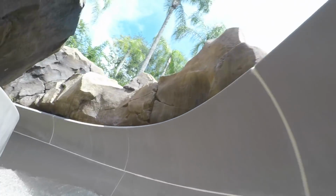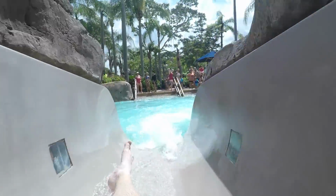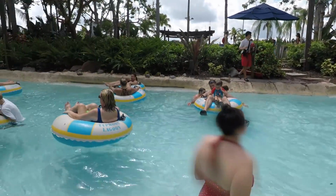Oh man. Okay, it hurts your back a little bit. It's not so fast, but every time you go over these little breaks in the slide, it scratches your back just a little bit. Not so painful, but I don't want to be in pain while I ride a slide. Does that make sense? Time to get into the lazy river.